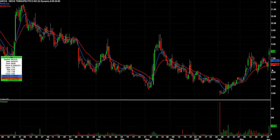NEOS, nice pop in this one today. Decent relative volume for the stock, and it took out and closed above these highs from early March or mid-March. So we might have a continuation day tomorrow. We'll see.